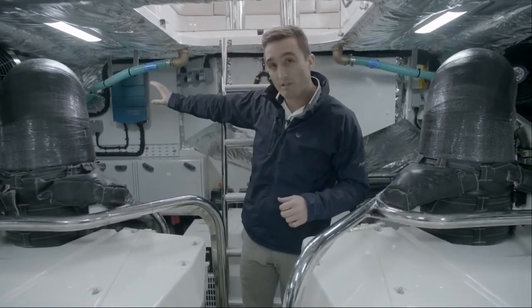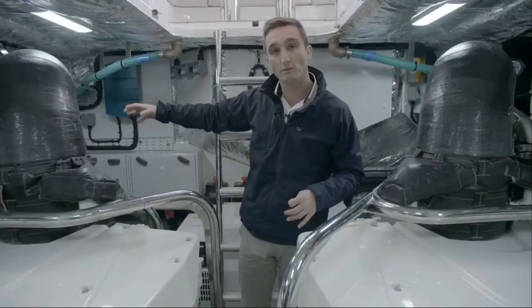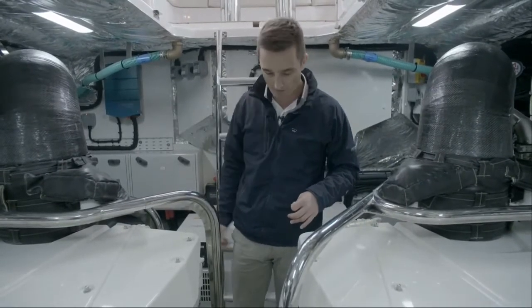Aft of the engine room on the starboard side, we've got an optional fourth cabin on this boat. So that can be used as an occasional crew cabin or a den for kids or whatever you want to use it for. It's got its own independent bathroom compartment as well with shower facility, sink and head.